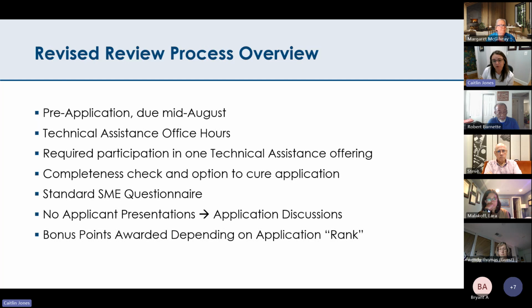We're requiring participation in at least one technical assistance offering. That's either our workshop or what we're calling office hours, which is essentially a time where folks can request 30 minutes with staff to go over their application and some of the questions that are in there.